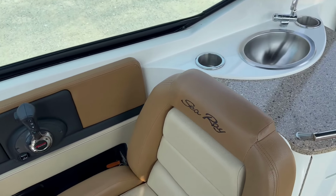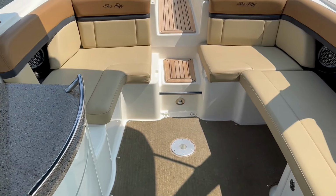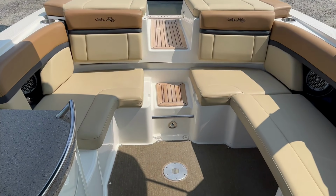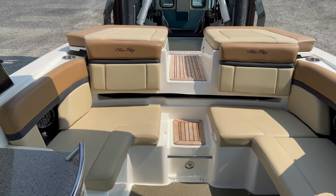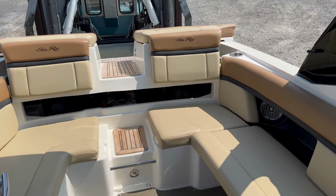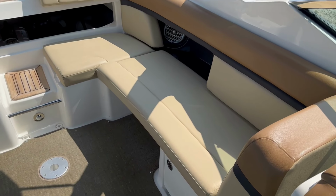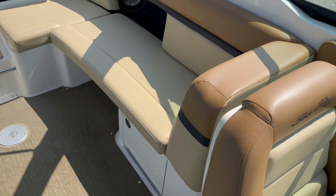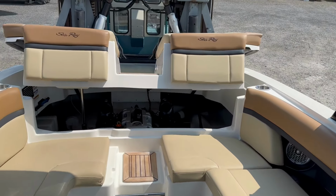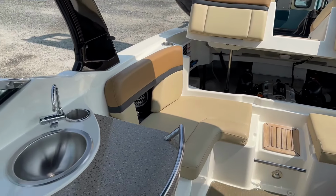This boat has been extremely well maintained. Raise up the engine compartment here. Also has a vacuum flush holding system on board. Cockpit cover, bow cover. All the wraparound seating. You have a seat for all your guests. Sun pad on the back.